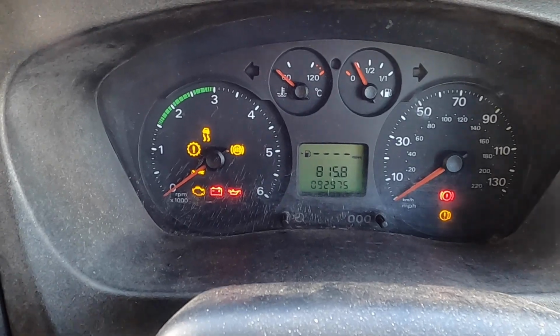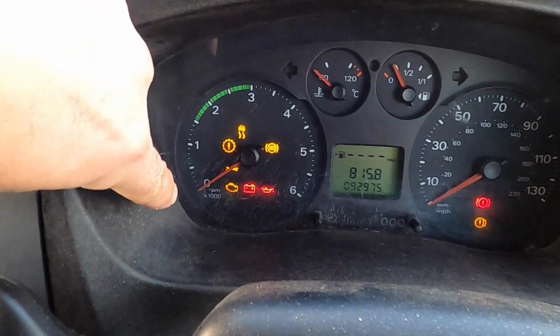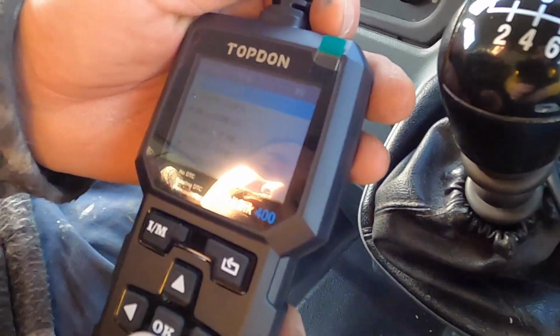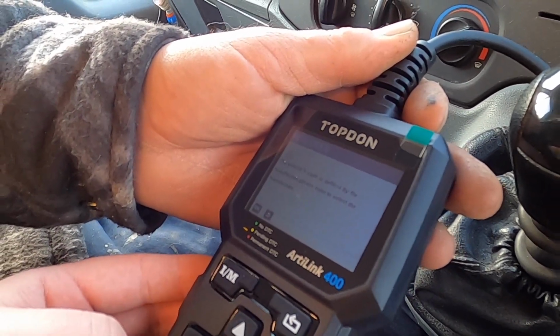Really? So you've got like ABS fault, traction control, engine management, it's due a service. I think that's engine management again, and brake pad. Look, engine OBD. Yeah, go for that. Right, so click on read codes. Yeah, maybe press OK, isn't it? Is defined. Oh, you got to type in manufacturer.